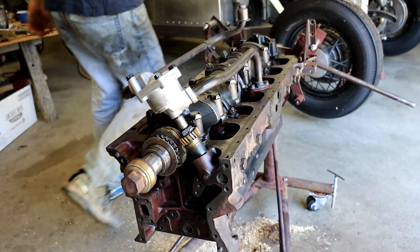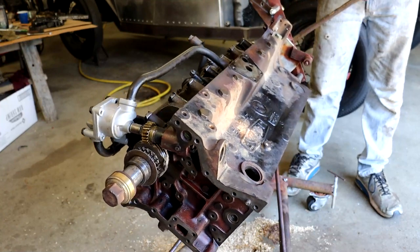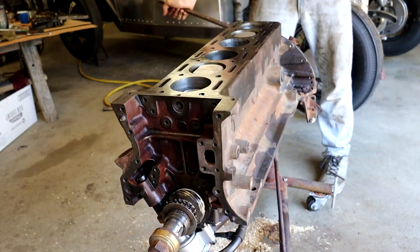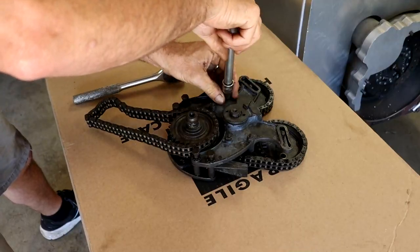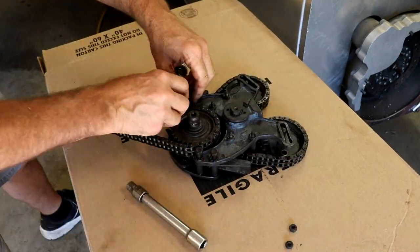So we got all the pistons back in here, and you can see I also put in that brand new oil pump sitting right there. I bought that actually a long time ago for the first engine that I had. I probably could have gone through the original oil pump on this and cleaned it out, but I had the new one sitting around, so I figured I might as well use it.